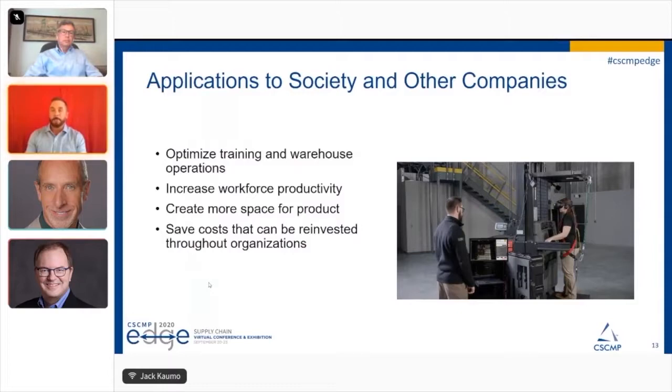It does increase work productivity. Those operators are able to get on task and into the workforce quicker, and especially in the times of today, we have a requirement of distribution centers really working in a manner that is delivering at a very fast pace. Again, like I mentioned before, it does create more space for their product and their racking, and provides them the capability of saving costs that they can reinvest throughout their organization to whatever needs they have.